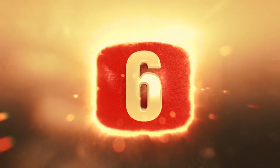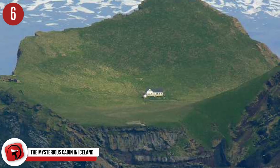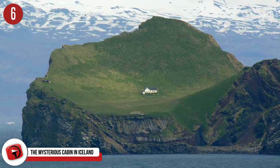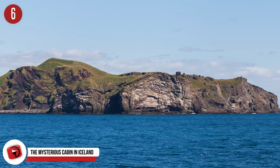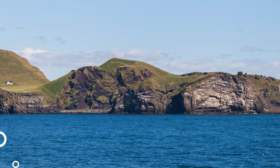6. The Mysterious Cabin in Iceland. In an archipelago off the coast of Iceland, you'll find this solitary house on the island of Elliðaey. You can barely see it in photos since the land around this little white house is an expansive green. The island itself has an interesting history, with 5 families inhabiting the area about 300 years ago.